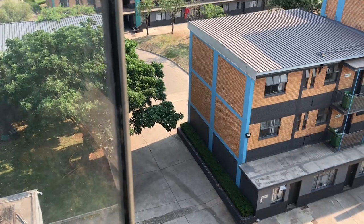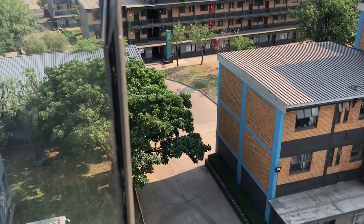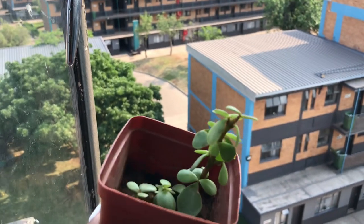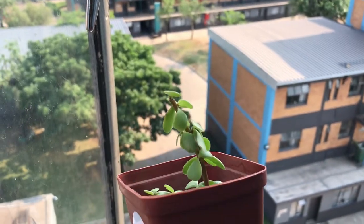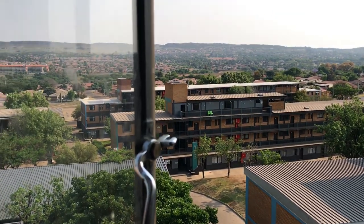This is the view from my room. I think I have a really cool view. Also, greet my plant, you guys. This is baby Shine. I left Shine alone for like a week when I went home, and girl, Shine was cool. But yeah, this is the view from my room, and I love it.